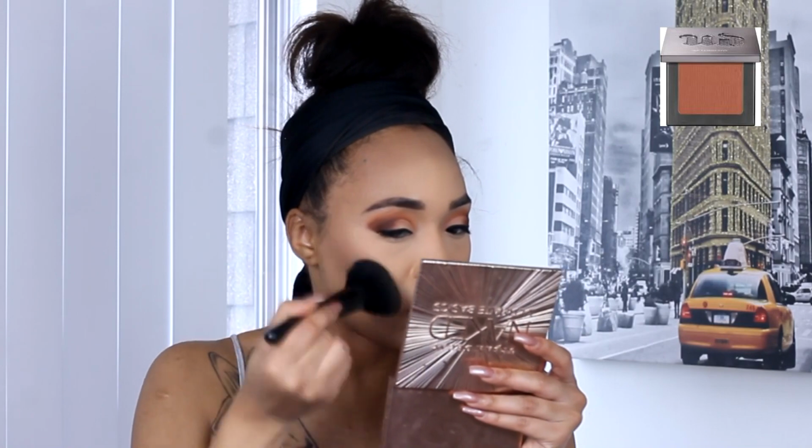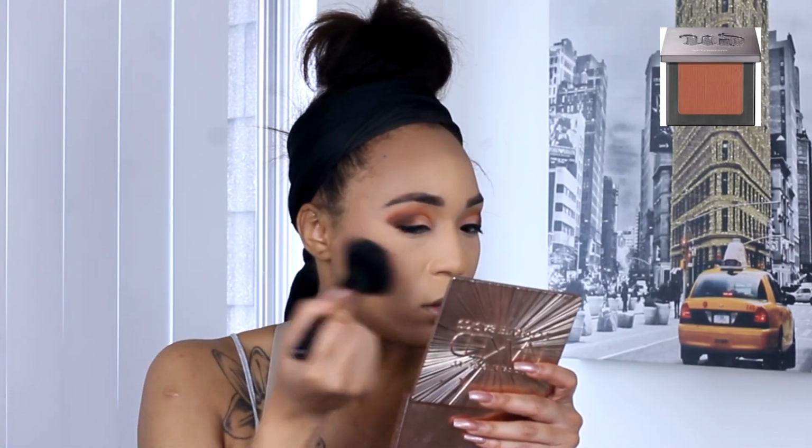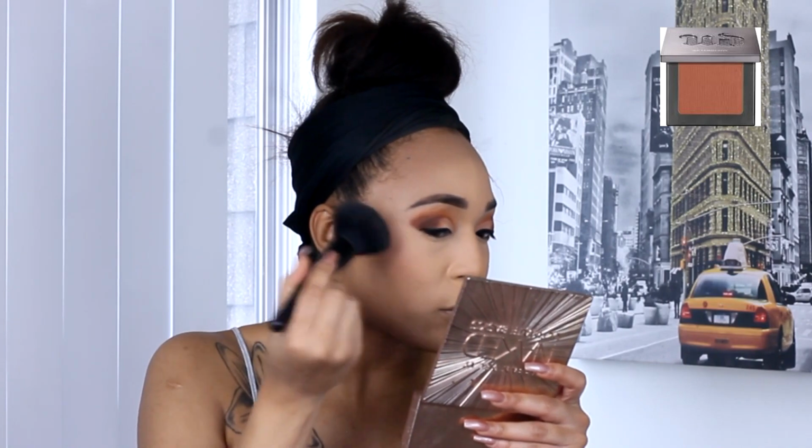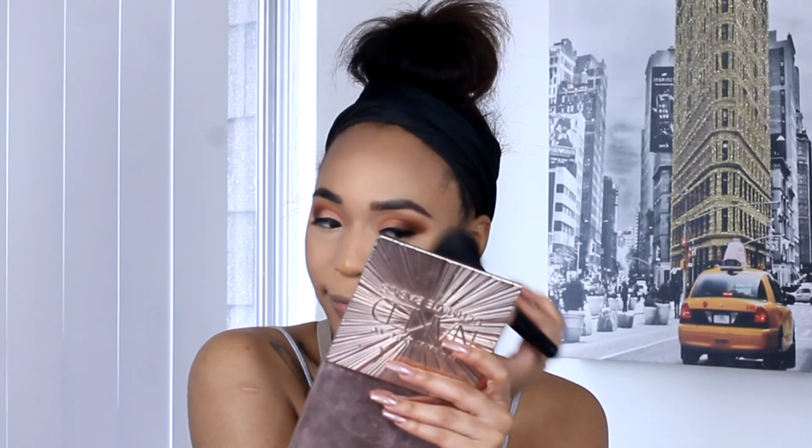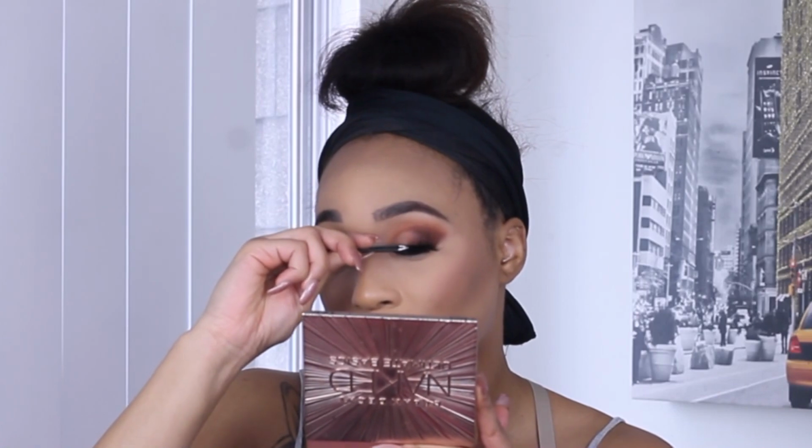So after that, I'm gonna take this Urban Decay blush in Video. You guys know I love this blush. It literally goes with everything, and I just apply it to those cheekbones. Now, girls, we're not gonna be using highlighter today. We're gonna be skipping the highlighter because you don't need to always have highlighter on your skin. Okay, a matte face, ain't nothing wrong with it.